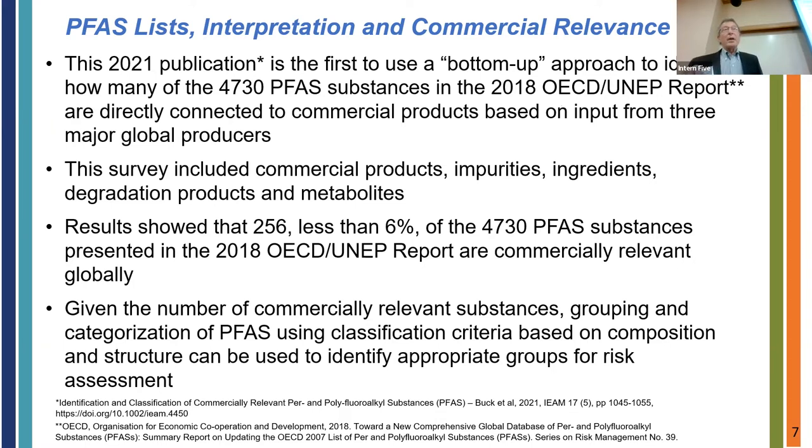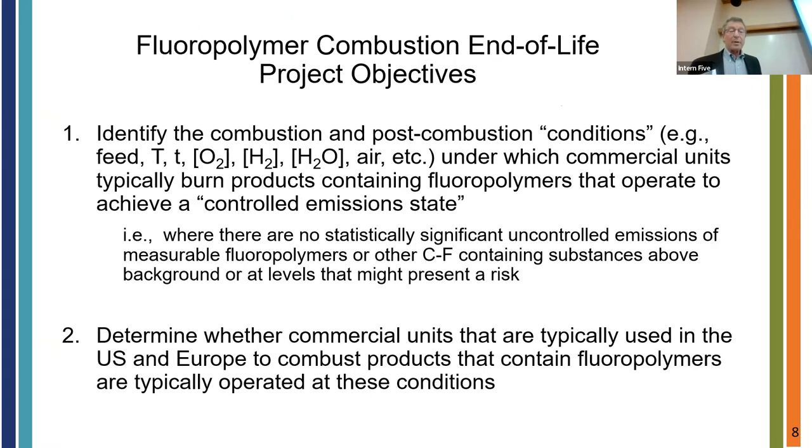The bottom line here is that you also heard discussion this morning around classification and grouping. And you all know the frenzy. There's so many of them, you can't possibly do anything else other than classify them as one or group as one. We beg to differ, because the number of compounds actually is relatively small by comparison to the 10 or 12,000. What's the right answer? That's still to be determined. The fact of the matter is whether you use standard composition or structure, there can be a way to do risk assessment. So that's topic number one.